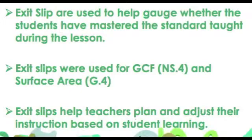Now because I found that they really do have meaningful things that they can show you. They help the teachers plan and adjust your instruction. If you give out an exit slip and they totally have no idea, they totally miss the whole thing, then you know next day you're going to have to come back, you're going to have to reteach everything again, present it differently or something.